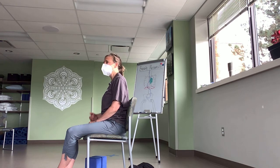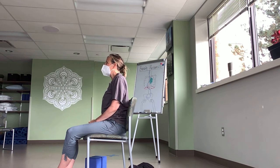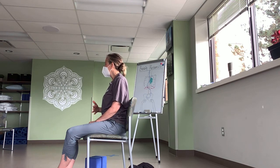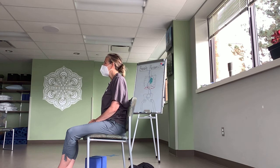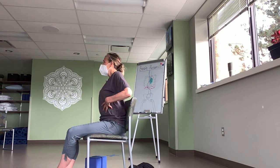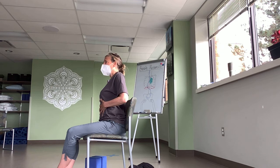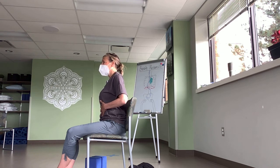So it's a good time to practice even lying on your back to go to sleep at night. It's easy to feel that rise and fall sensation in your breath. And continue to lift the rib cage up off the hip bones, so just giving the diaphragm more space to breathe.